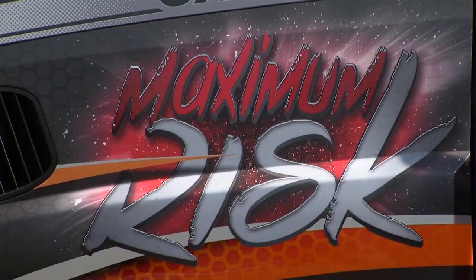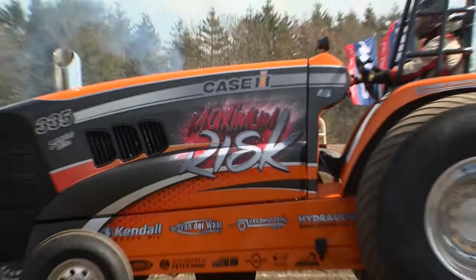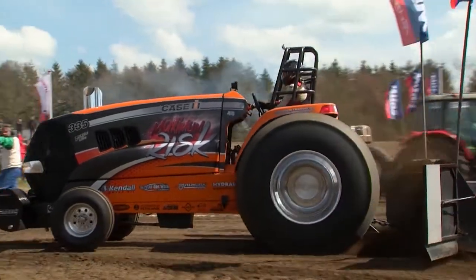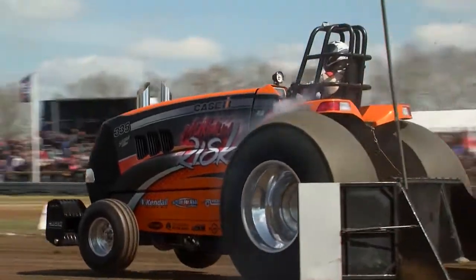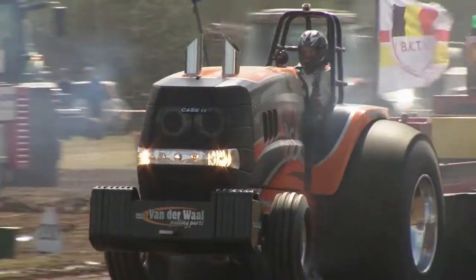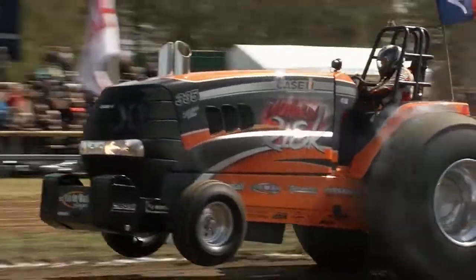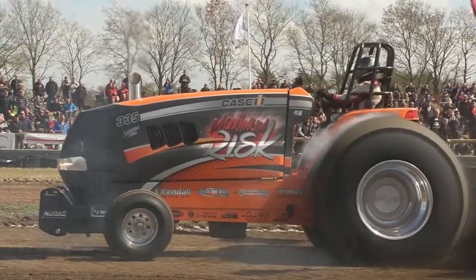Now, straight afterwards, Maximum Risk, the second tractor from the Van der Waal stable. As I said, this tractor's been getting stronger and stronger over the last couple of seasons. See what Jurien Dekkers can do today. Lovely run. Gonna be close.